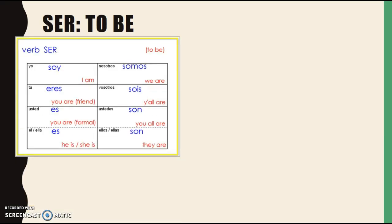All right, now let's look at ser. So remember that ser means to be. We also learned that estar means to be. So be very careful, don't confuse the two. Here is the conjugation for ser. Yo goes with soy, tú eres, usted, él, and ella all go with es. Nosotros somos, vosotros sois, and then ellas, ellos, and ustedes go with son.